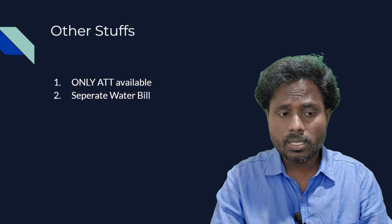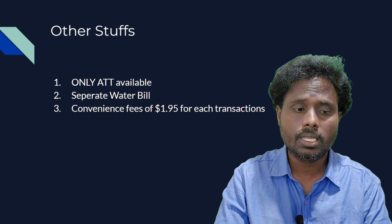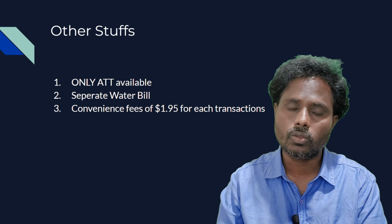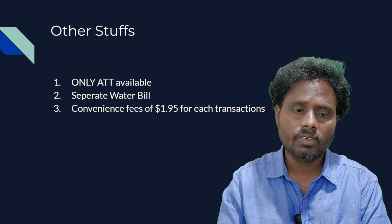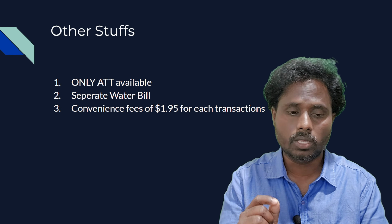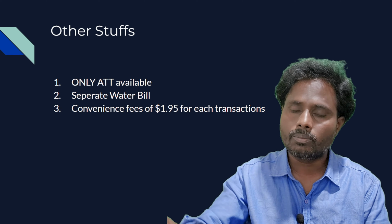And other stuff is for internet connectivity, you just have to depend only on AT&T, and they have a separate water bill that tells you how much water you used and everything. So that's very good. And they have a convenience charge, which I told you about, that they will charge you $1.95 every time you make a payment.